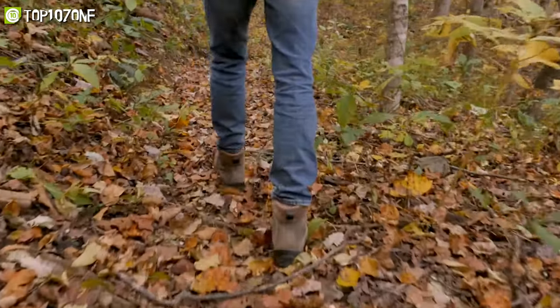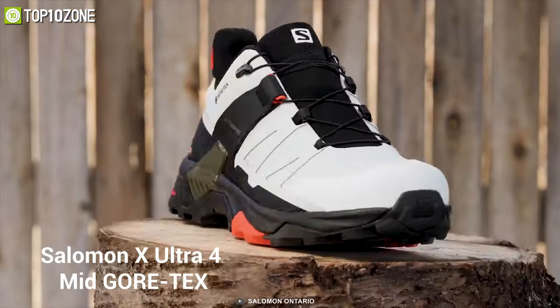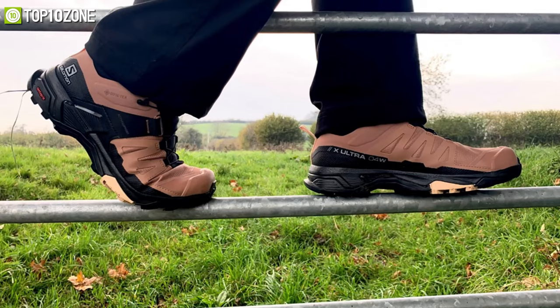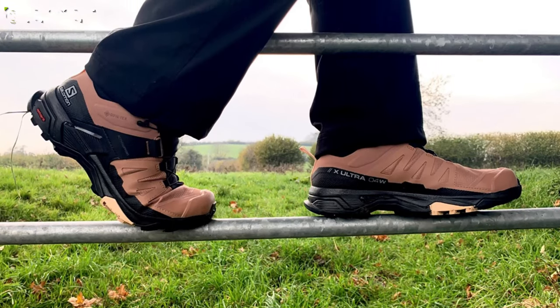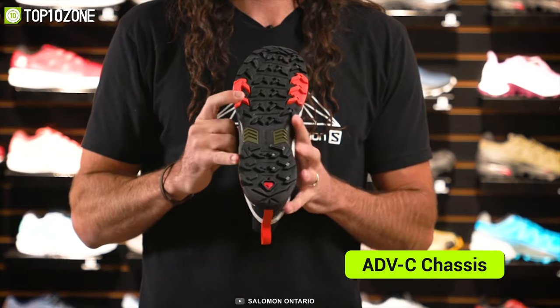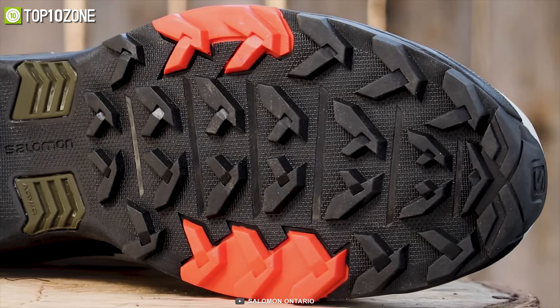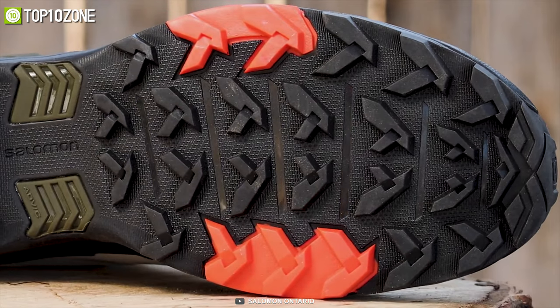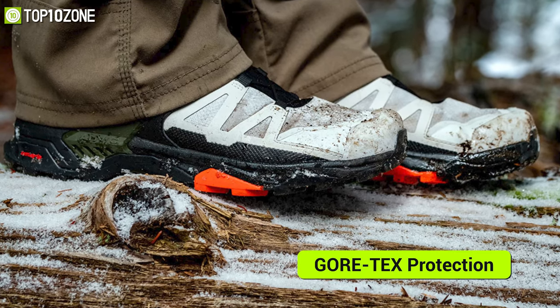Now, get ready to power through uphills and descents in any weather with Salomon X Ultra 4 Mid Gore-Tex Men's Hiking Boots, which will give you the stability and grip you need while hiking. Designed for maximum stability, the ADV-C chassis offers articulations on the outer foot for optimal mobility, while the high cut provides added ankle support. These boots are backed up by waterproof and breathable Gore-Tex protection.